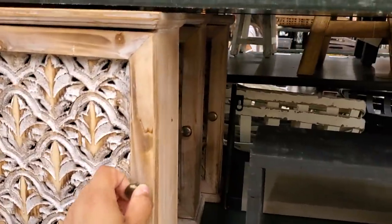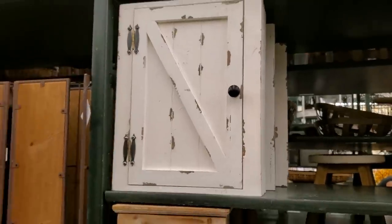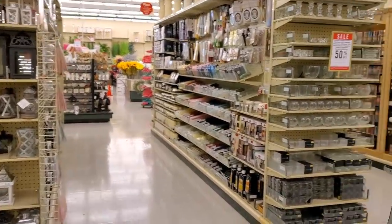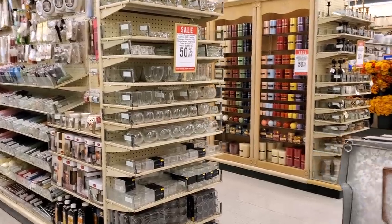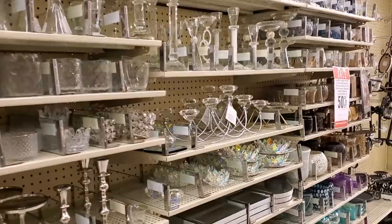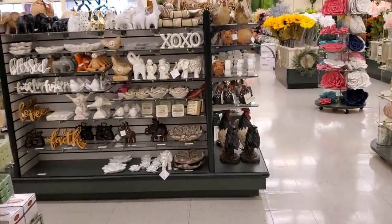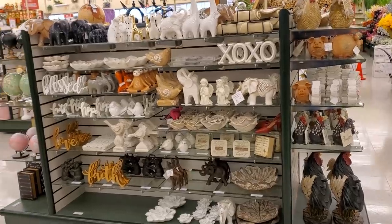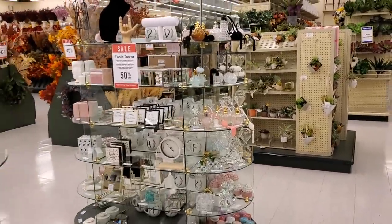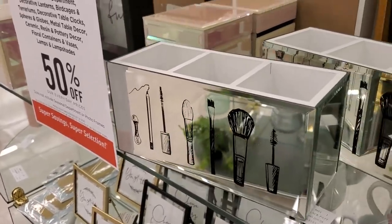Look, they have like a little door. $44. How funny. Have like a little barn one, reminds me of. Walk over here. Ooh, a lot of candle stuff. You got that bling. $37. You can find that one in Ross, you guys. A lot of dupes, kind of. How funny. Get that one. I don't think we've seen it. $35. So that's $35.